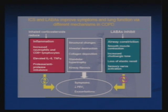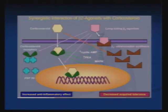Now, both have an additive effect, and it gives rise to a decrease in the symptoms, a decrease in the FEV1 decline, and a decrease in the number of exacerbations. This is another graph which shows the synergistic interaction of beta 2 agonists with corticosteroids. On the left one sees in yellow the corticosteroids which attach to the corticosteroid receptors available in the cell, and on the right is the long acting beta agonist which attaches to the beta 2 receptors available on the cell wall.